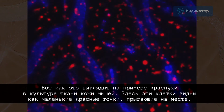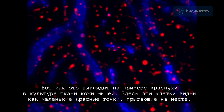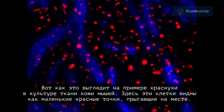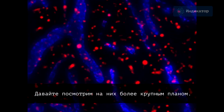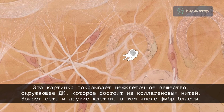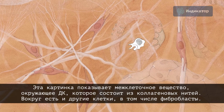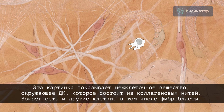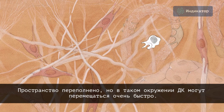This is how it looks when observing red DCs in a mouse ear skin explant with blue lymphatic vessels. At that scale, they look like little dots that jiggle around. Let's look more closely at them. This drawing shows the DC surrounding matrix, essentially composed of collagen fibers. There are also other cells around, like fibroblasts. Overall, the space is very crowded, but DCs can move incredibly fast in this crowded environment.